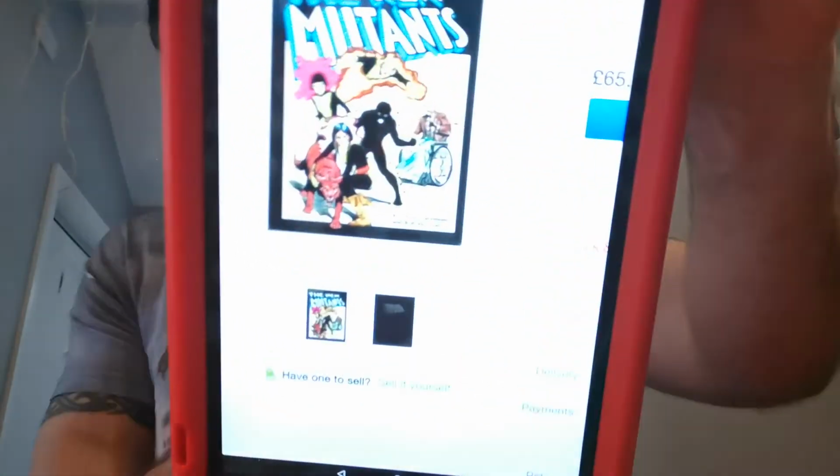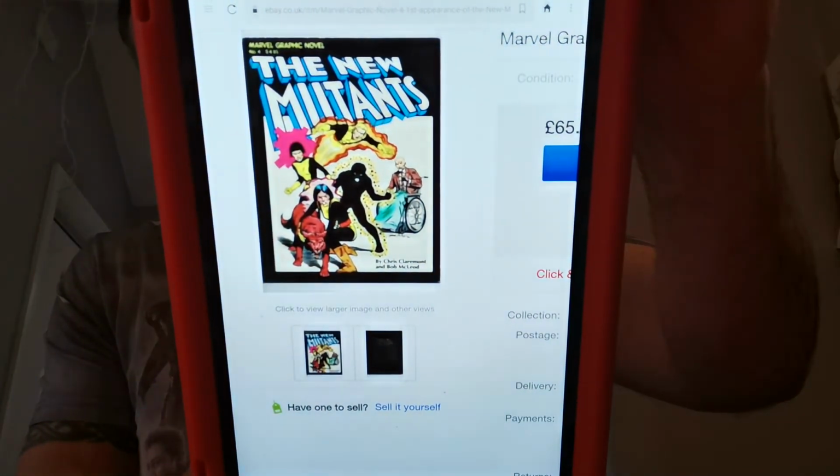Now, number 9 on our list is a book I've got. Is it like a stupid 6th printing or something? I couldn't find it. I tried to show it, but I couldn't find it. But I have this, so I'm going to give myself half a point. The book in question, of course, due to the upcoming movie, is Marvel graphic novel issue number 4, guys. The first appearance of the New Mutants.